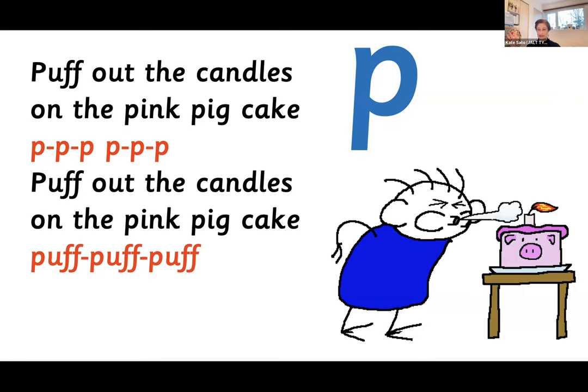So puff out the candles on the pig pink cake. I don't even try and sing that. It's way too fast. Puh, puh, puh. And maybe puff, puff, puff at the end, but you don't have to do that. We want puh, puh, puh. Okay. Ready?